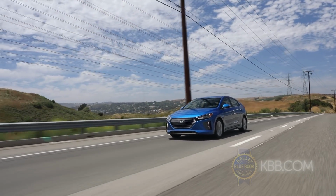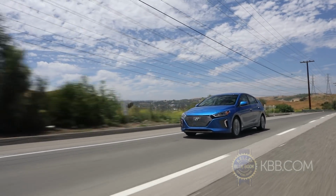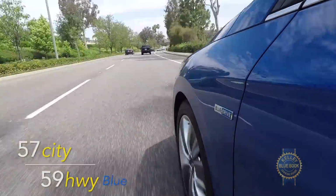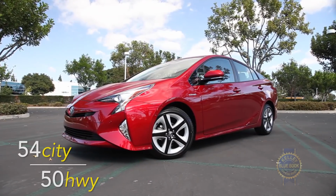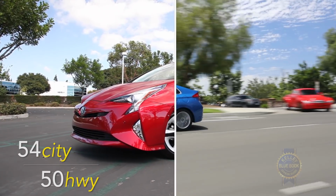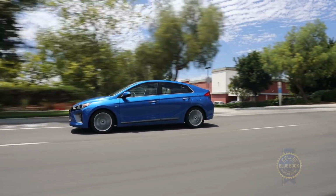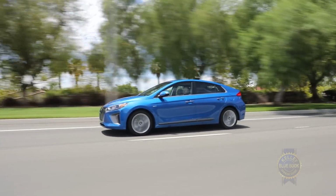Of course, the big question is fuel economy. On that score, the Ioniq Hybrid is impressively efficient, especially the base blue trim. Those numbers top the Prius, at least on paper. Because in the real world, driving our limited trim tester landed about 4 mpg shy of the EPA's combined figure.